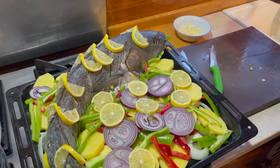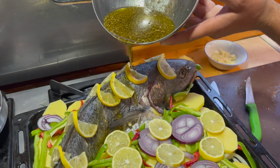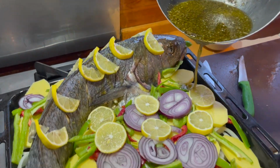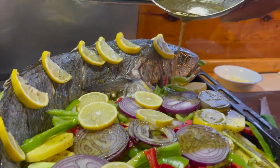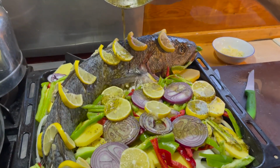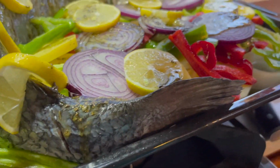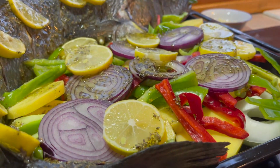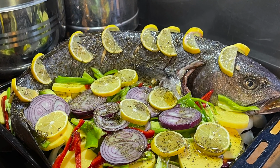Now comes the sauce with all this good olive oil. Okay, more olive oil and some fresh herbs, salt and pepper, right? Chef explained that you can use herbs and spices per your taste. The main thing is to add enough olive oil, lots of lemon juice, lots of garlic, salt and pepper, and the rest is up to you. This looks so beautiful.